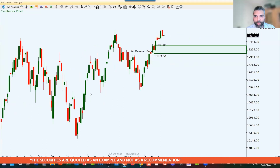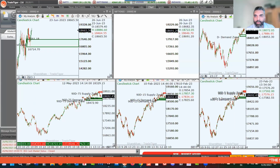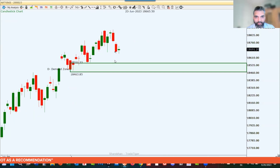Let's see on the weekly chart, what do we see? On the weekly chart, we have this level of demand, 18,339 to 18,071. And there is a possibility that markets could possibly give a pullback to this level before the market starts turning up again. On the daily chart of the Nifty, we have this level of demand, which is around 18,551 to 18,463. We still don't have a level of supply, so markets might tend to remain a little bit consolidated in the days to come with a slightly bullish uptick.